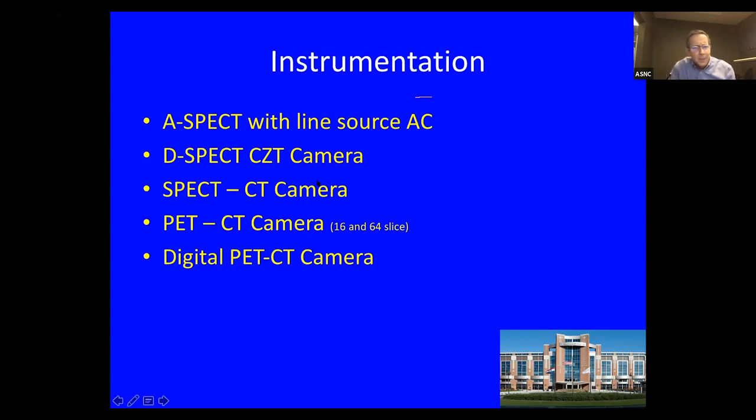We also have a SPECT CT camera, several that are in the regional critical access country hospital, small town hospitals, but one here that's advancing. Quite frankly, we use this mostly for niches, for very obese patients, for example, or for the amyloid cases. We've not been able to get the radiation dose down as low with this camera as we have with the others, but it does serve a very important niche.